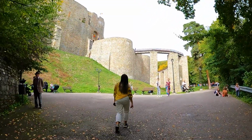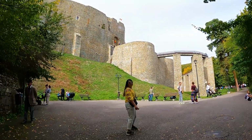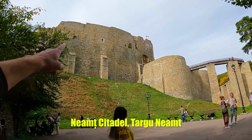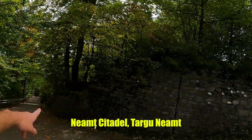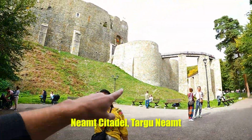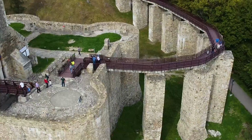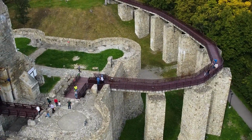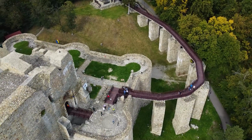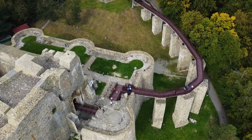Holy cow. This is no joke. So here we are at the Citadel. We just came way up the hike. And it looks like we got this really cool bridge to climb up. Something straight out of Lord of the Rings. All right. Kind of cool. Yeah, it's more than kind of cool. It's really cool. Let's check it out.